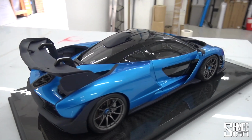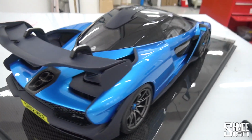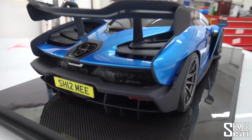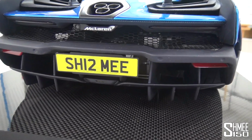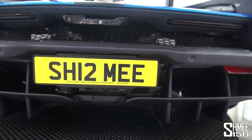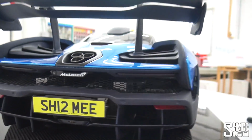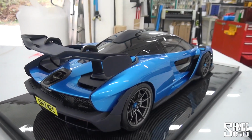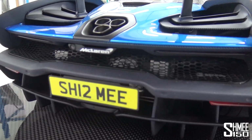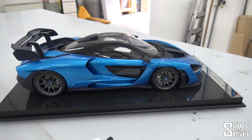MSO Cerulean Blue for the paintwork, the satin exposed navy carbon fibre for the accents. It's even wearing my number plate, SH12 MEE, with the quote, you can just about see at the bottom, to match the car as well. "I have no idols, I admire work, dedication and competence," said by Ayrton Senna himself. And also the number 12, that was Ayrton's racing number the first year he won the Formula 1 World Championship, which is why I have it on the car.